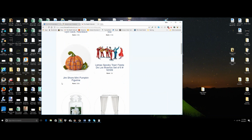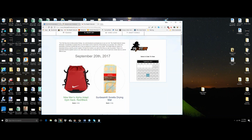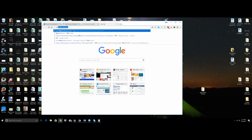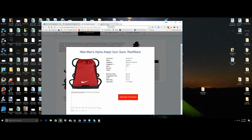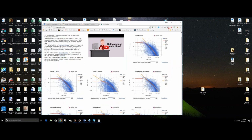I don't know which product you guys want to do. Here, we'll just, whatever, we'll do this one. Okay, Nike Men's Alpha Adapt Gym Bag, red, black. Okay, so top 3% of its category. The category is sports and outdoors, and the rank is 315,000. So real quick, let's go back to the FBA toolkit, and under sports and outdoors, we'll type in 315,000. So there's sports and outdoors.